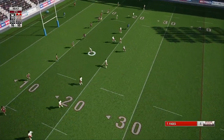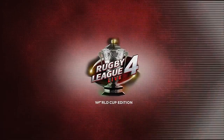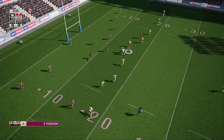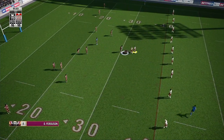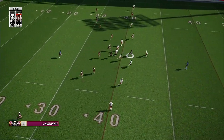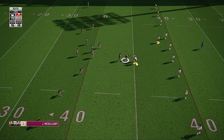Good vision. Passes long. Fargs sprinting. Fargs. Huddersfield. Ferguson. He surges forward. Great sprint. Good step. He's held there. Two hands away.